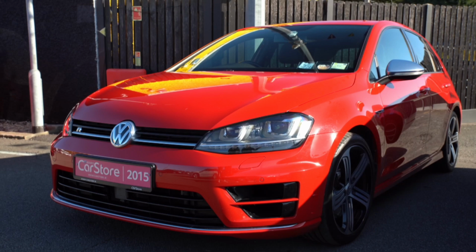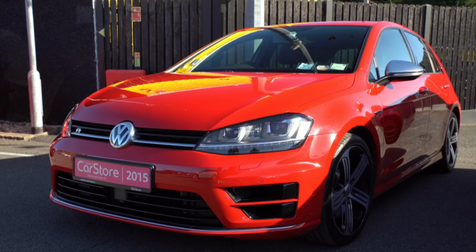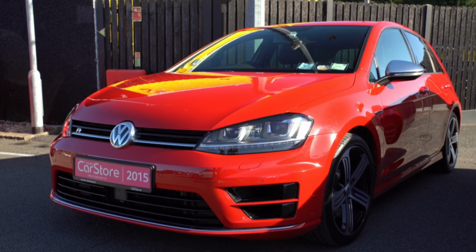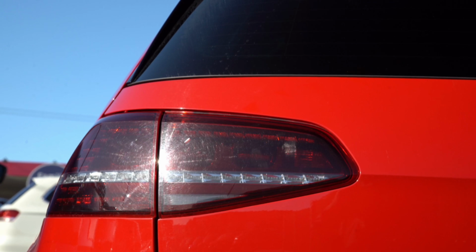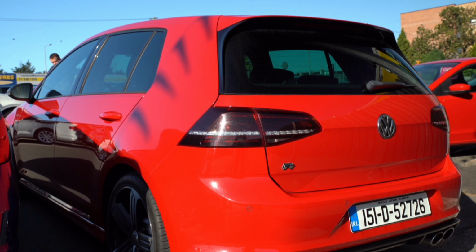VW turned out a car that wasn't just faster, it makes better noises and it's more agile than the Golf GTI version. I would have this over its first cousin, the S3 as well. The Golf R won multiple awards as a hot hatch of the year in 2014 and 15 and even into 16.